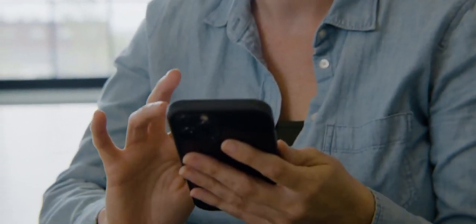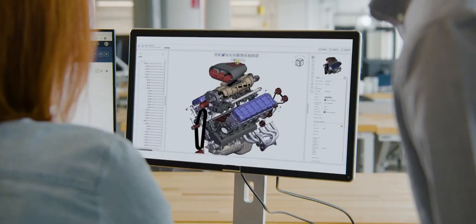And with our growing network of Autodesk partners around the globe, there are experts ready to help you get the most out of PLM. Realize the benefits of connected people, processes, and data, and spend more time reaching your business goals with Autodesk PLM.